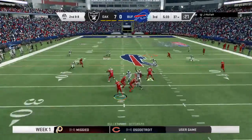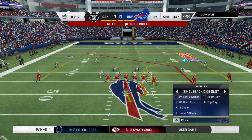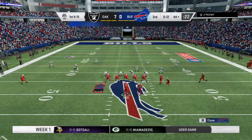On play action, Allen. He's got the hook up to McLeod. And he's going to have another first down as the tackle comes at the Raiders' 44-yard line. Still in search of their first touchdown of the game, but they're on the move. 1st and 10.